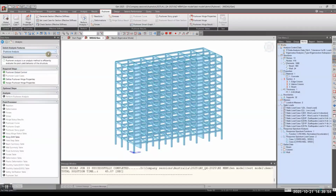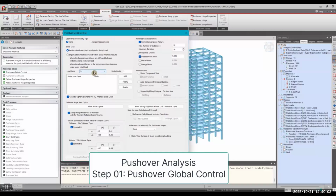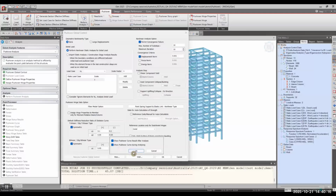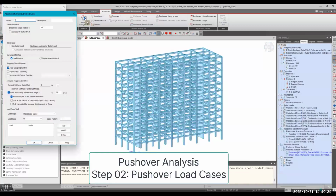Then we'll start defining the pushover controls one by one. First with the global control. There would always be some permanent loads, so the permanent loads should be added first in the initial control. After the deformation of the permanent loads, the pushover analysis should be conducted in the deformed state of the permanent loads. Then set up some necessary options in the global control. So step 1 done.